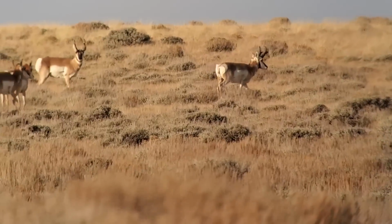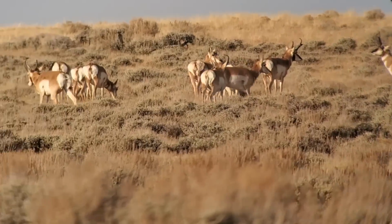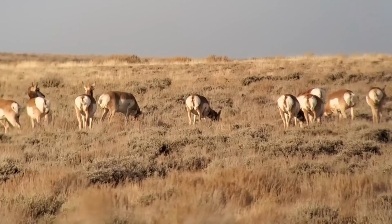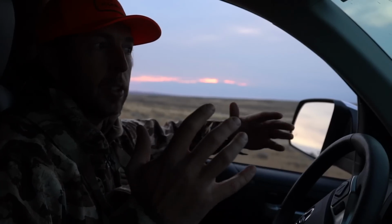Tomorrow morning will be the last opportunity that we have. The forecast doesn't look great at all. The wind's been sustaining at like 22 the whole day. Our effective range to shoot something, I would say, goes from like 600 yards to probably like 100 to 200 yards. Tomorrow we'll tell the final chapter of this story.